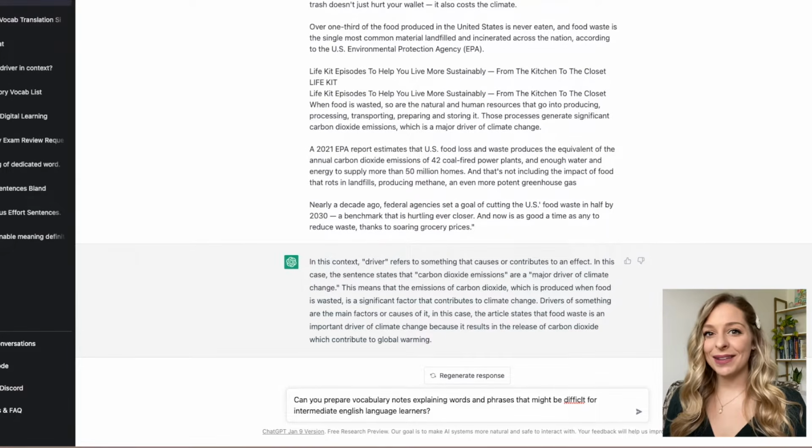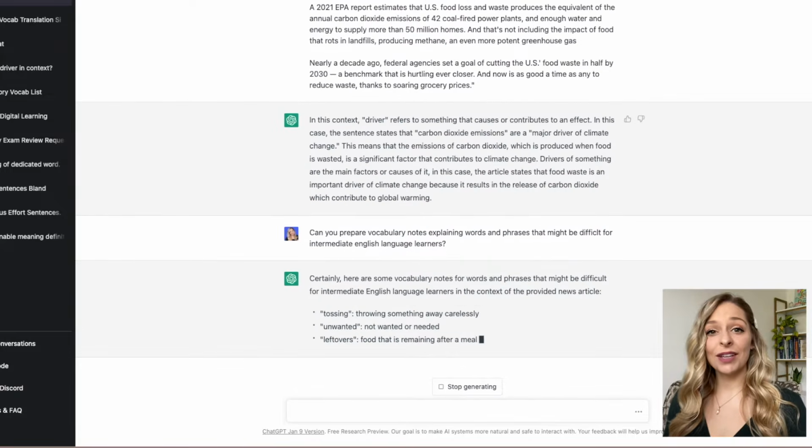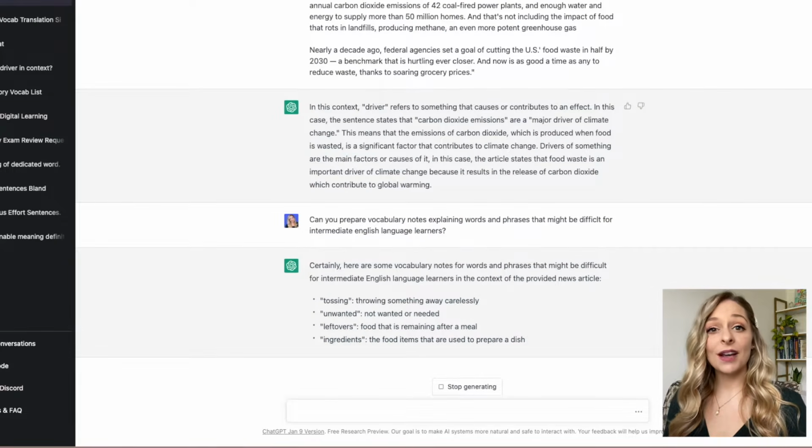So let's see how it answers this question. It starts by giving us the word tossing and the definition, which says throwing something away carelessly. Perfect. We have the word unwanted, which means not wanted. Leftovers, or food remaining after a meal. Ingredients, food items that are used to prepare a dish, and the list goes on. It gave me about 20 different words and their definitions from that article.